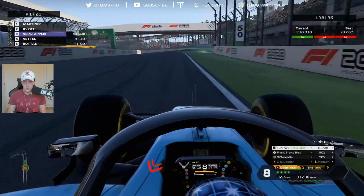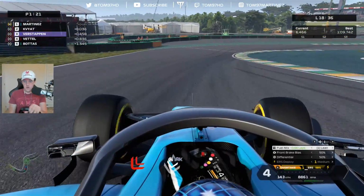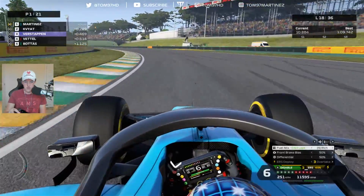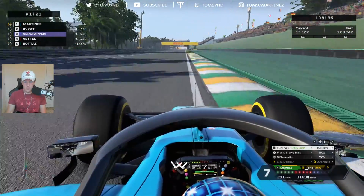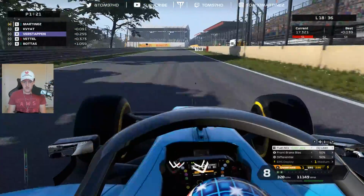We're approaching the pit window. You'll be on the softs. Here goes Kvyat down the inside. A bit surprised he went for that, but here we are. Battling away we go. Gonna have to hold on again here. I've got no DRS on this straight, which is far from ideal, and I'm about to run out of DRS, in fairness.